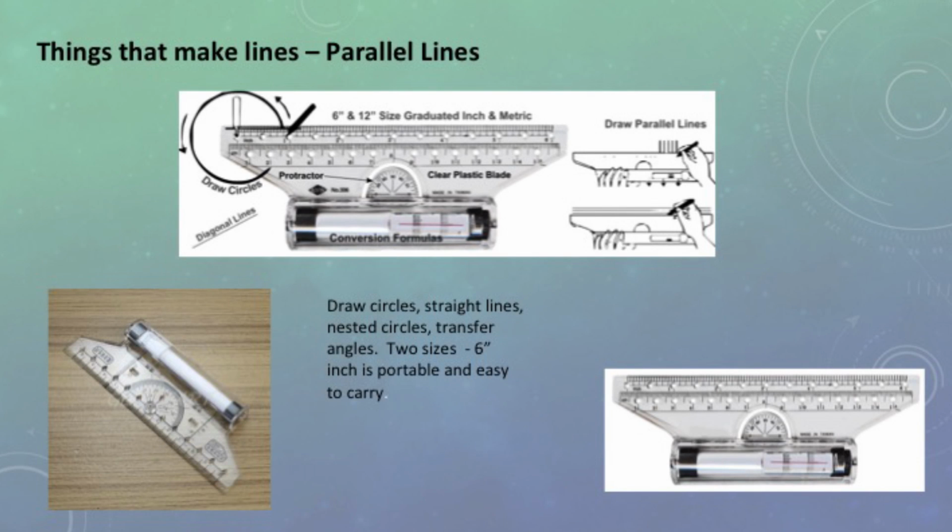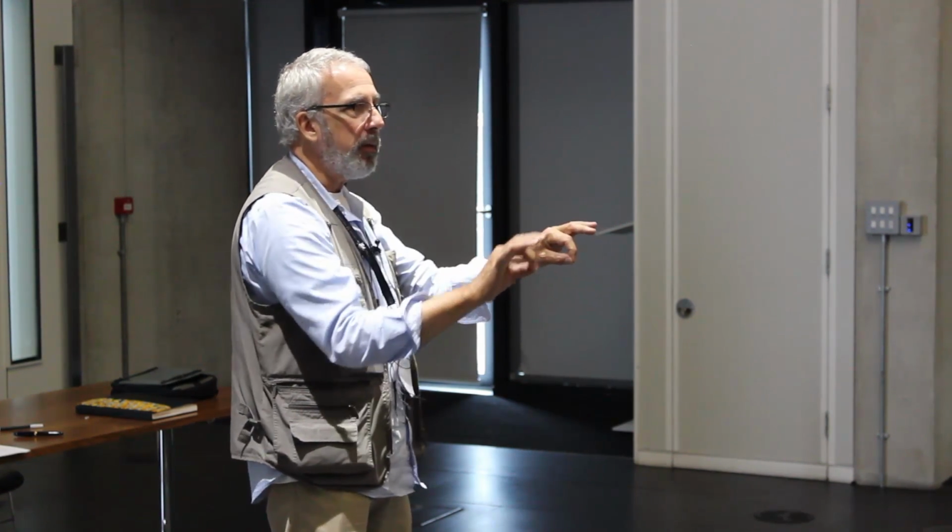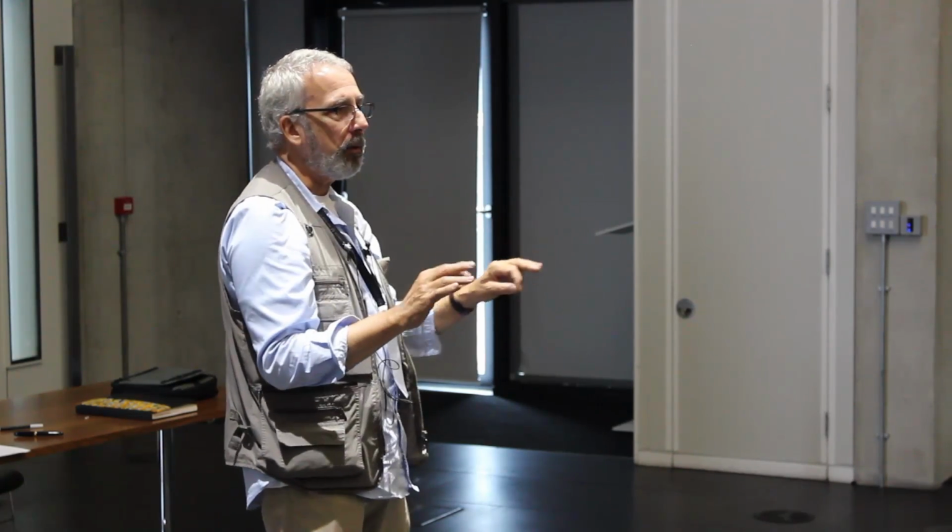Things that make parallel lines. If you're an architect, you've probably seen this thing. If you haunt art stores, maybe you've seen it. Really nice item. It's a ruler that has a roller. So when you combine the ruler and the roller, you can just bring it down the page, and every line you make is a parallel line. And it's got holes in it, and by using the holes, you can swing things around and make circles and arches and hatching, and it's just sort of a brilliant item.